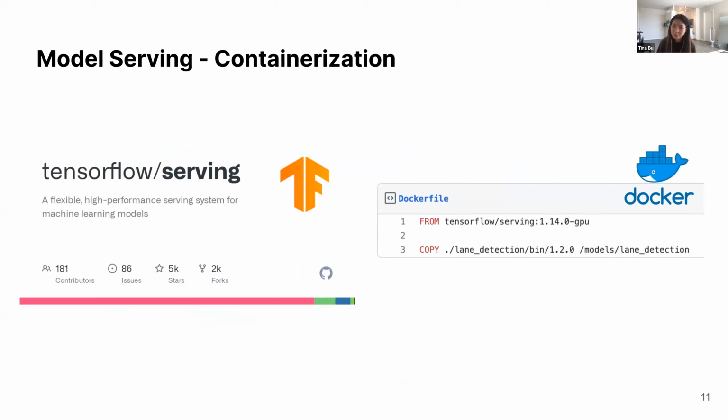There are a lot of different frameworks you can use. We chose TensorFlow Serving because, one, our models are trained in TensorFlow, and also TensorFlow Serving is pretty powerful and easy to use, open source by Google, and Google also widely uses it internally as well.